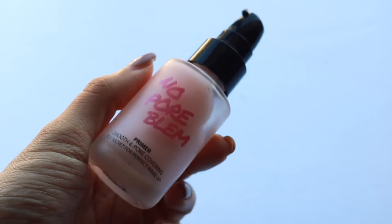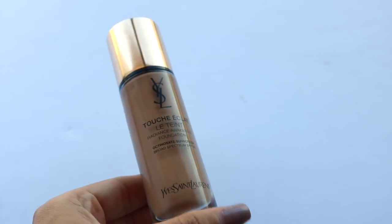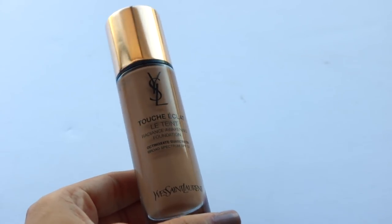Let's dab at it. I just want to start by priming my face with this No Pore Blem. I'm just putting it here so I get a really nice smooth base. So now I'm going to take the YSL Touche Eclat. This is the Radiance Awakening Foundation.